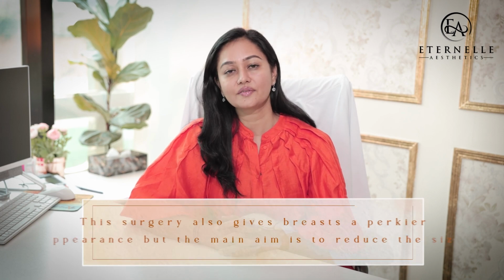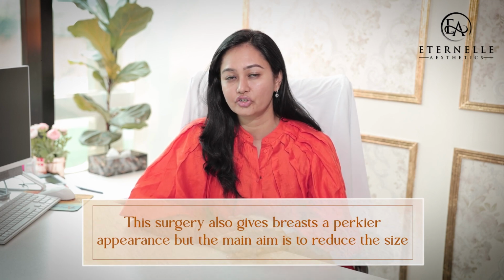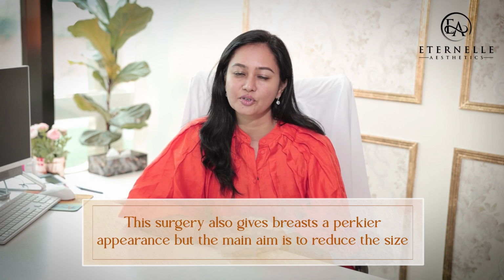In this surgery, we again open up the breast with a keyhole scar, excise all the extra fat and breast tissue if needed, tuck the breast back into its position and give a kind of anchor to the posterior chest wall and redrape the skin around the breast. The breast sits into the draped skin. This also gives a perkier breast, but the main intention of this surgery is to reduce the volume of the breast and put the breast back into its position.